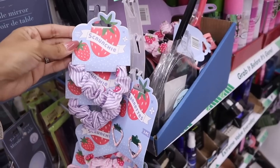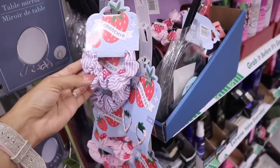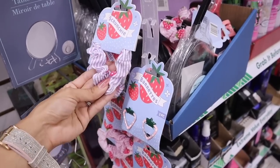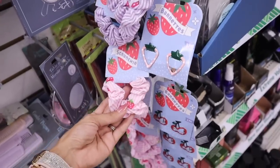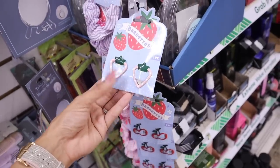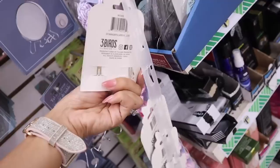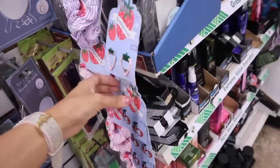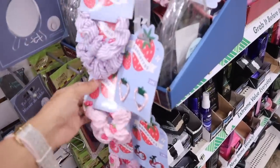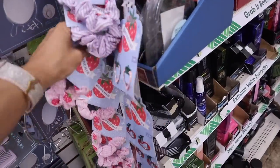Oh my gosh, you guys, so I just made it to the cutest section full of scrunchies for the spring and summer. So this one is light purple with strawberries on it. Obviously, I love the pink one so much with these strawberries. And look at these strawberry clips. Everyone is picking these up. I think this one is broken, but they're really, really cute. There's even cherries. I wish they had a few of these left, but obviously I need to get the pink scrunchie. It's so cute.